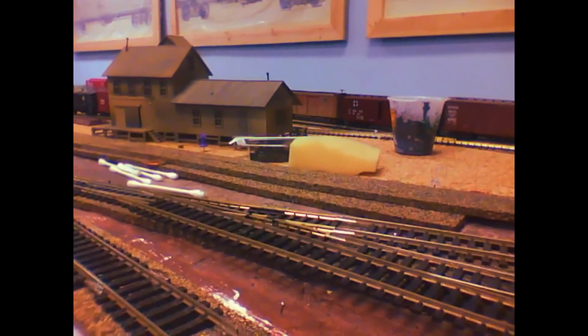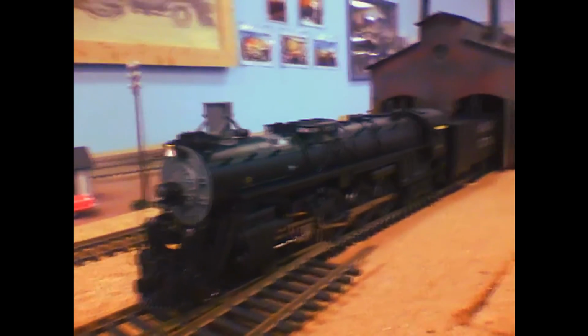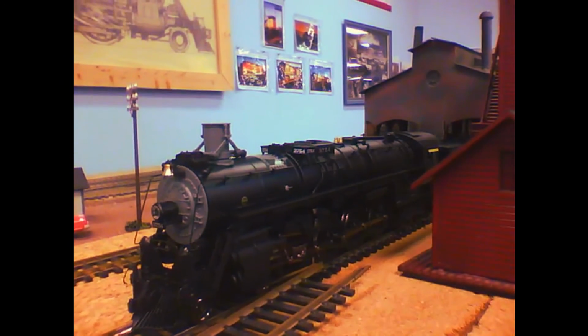But yeah, that's pretty much the bulk of what I bought at the show, other than, I think, a few structures and some paint. But I did not buy any locomotives. I actually bought these two engines, the 060 and the Santa Fe Northern, after the show with the money that I didn't spend.